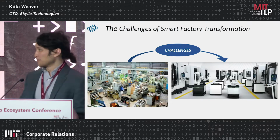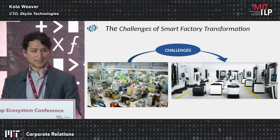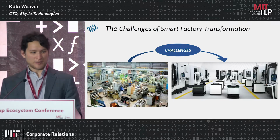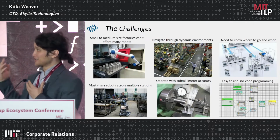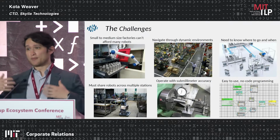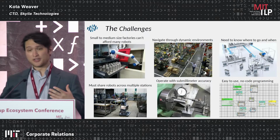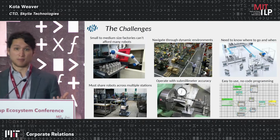So really one of the big areas that we're working in is retrofitting existing factories with the latest automation technology. And in this area, there are a lot of big challenges where a lot of smaller and medium-sized factories can't afford that many robots, and therefore it makes a lot of sense for them to want to share robots between different stations. This can also benefit larger factories who are looking to save both space and money.